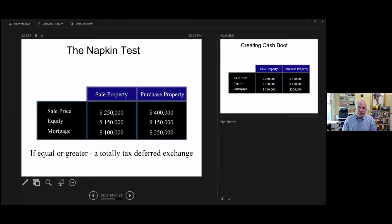If your client were to sell for 250 and buy for 225, he or she would pay tax on the differential, which in this example would be 25. But if the 225 property, if you win that deal, if you get that under contract and it's a killer deal, it may be well worth paying the taxes on the differential versus overpaying for a property that's not as good.